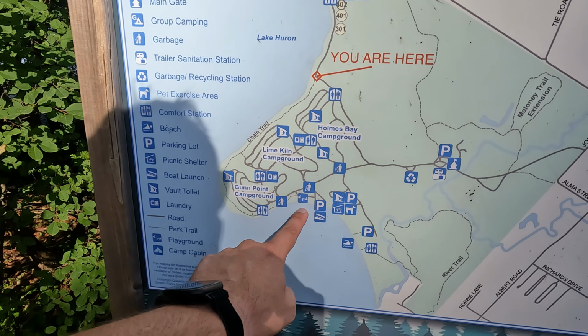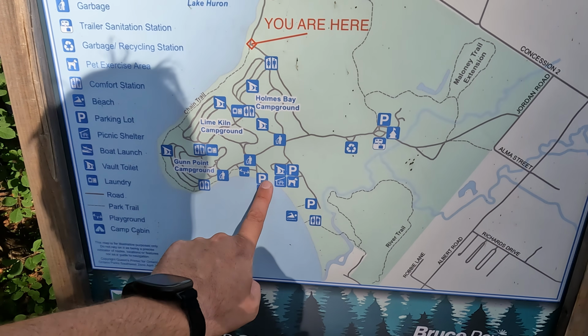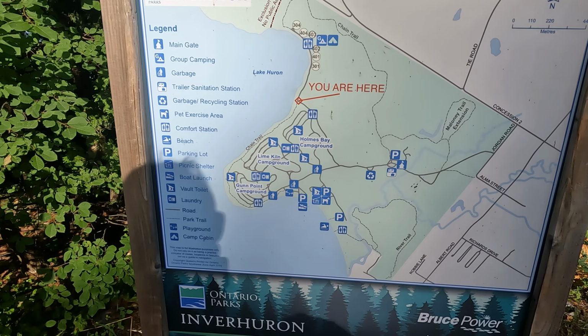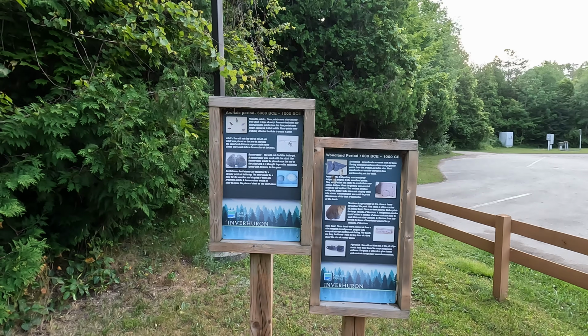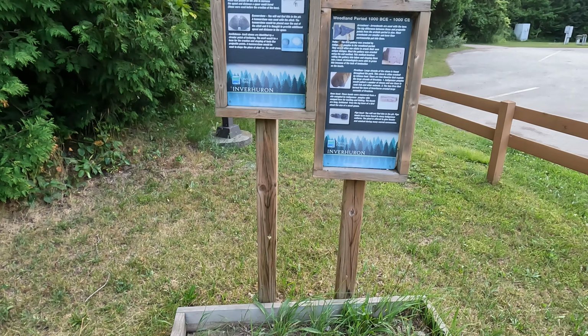There's a playground, there's a boat launch, there's a dog beach and a very large nice beach. And there is a river trail as well. And the other nice thing is you're very close to the town. So if you need to have some supplies, it's not a very far drive. There are signs everywhere in the park that teach you about the area and the history.